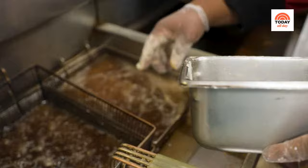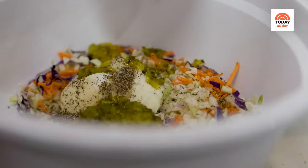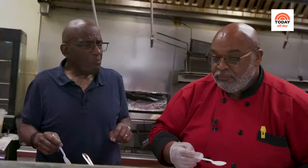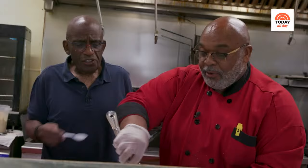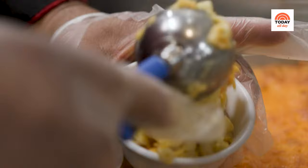Starting with all the usual fixings, cabbage, mayo, vinegar. But Big Mike has another secret ingredient up his sleeve. Some people don't put relish in it, but I put relish in mine. Relish? Oh, that's good. And the sweetness of the relish. I would have never thought of adding relish. And with our fish a golden brown, hush puppies fried to perfection, and coleslaw ready to serve, it's time for the third side, mac and cheese, just how his mama made it.